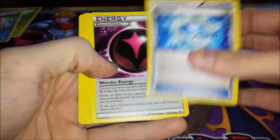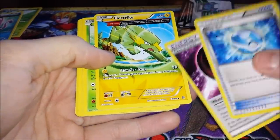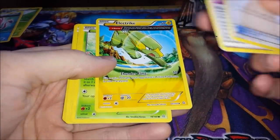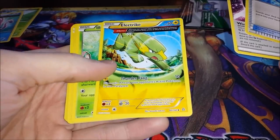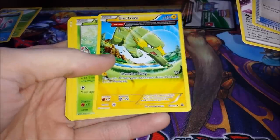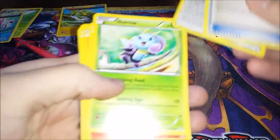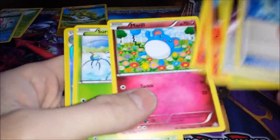Sorry about that. We've got a Wonder Energy. Okay, look. Here's another ancient trait. This is an uncommon Electrike. See how it's like full art? I really like what they've done with the art style here. It's really awesome. And there's not that many ancient trait cards in this whole set, but it's still a great start, and I really hope to see a lot more of this in the future.